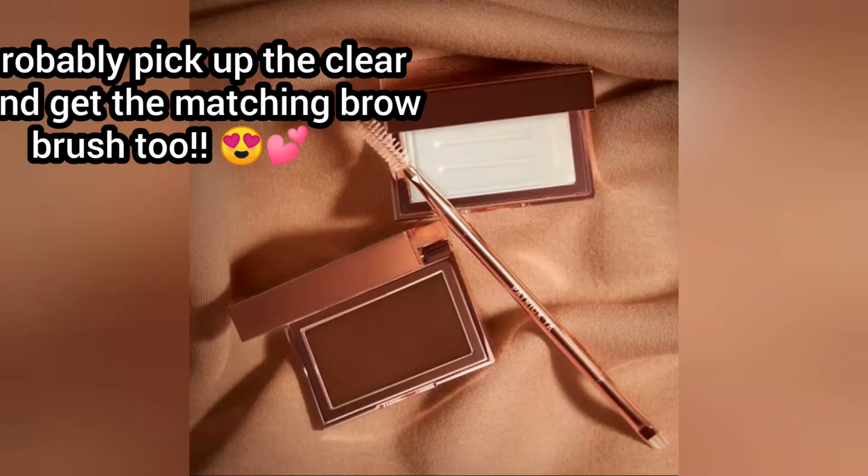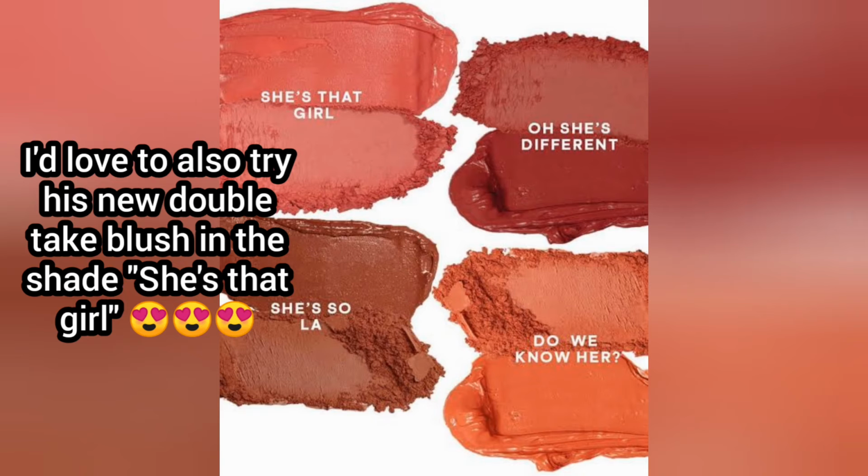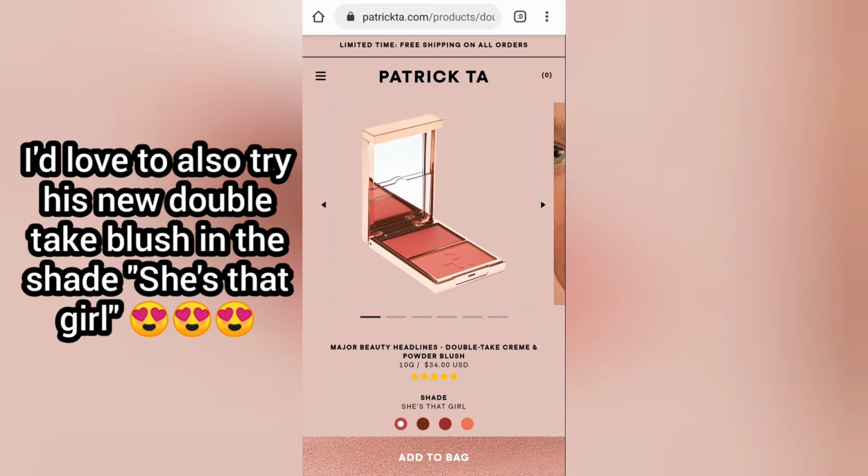Another brand that I'm also interested in but haven't purchased from before is Patrick Ta Beauty. I see so many people using his brow products, and I love his concepts. He's so smart, and his packaging, the way he's designed all of his products, it's just beautiful. So that's a whole brand that's on my wish list really. I haven't tried anything from him before, but I'm definitely interested in them.